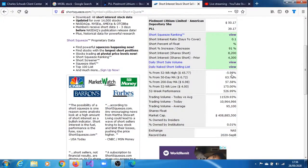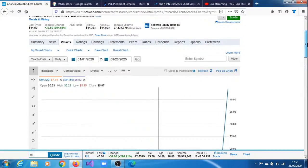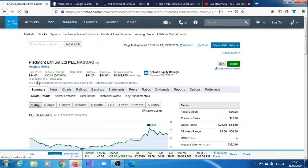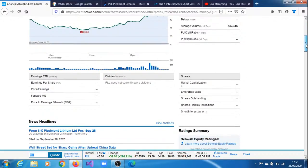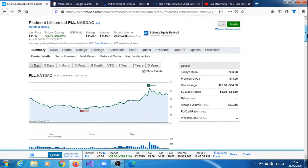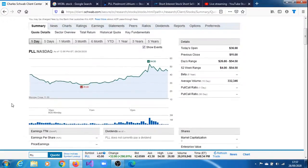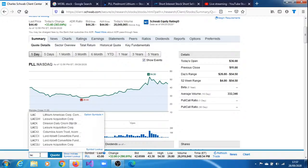Shorts increase is 91%. Share float, we don't have it. Okay, let's see. We should have it here. Okay, we will have to go back to the summary. We don't have any details as well. But what is certain is that it is trading. The RSI is indicating that it's been overbought. So you really have to be careful trading PLL, Piedmont.